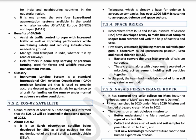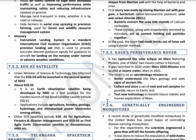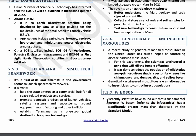The next topic is the EOS-2 satellite. EOS-2 or Earth Observation Satellite 2 was launched in August 2022 by SSLV and it is developed by ISRO.